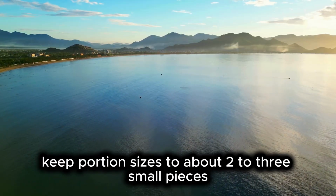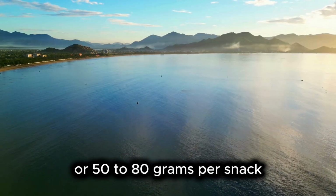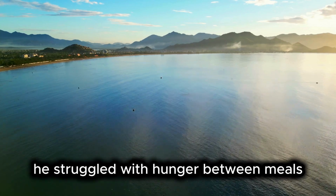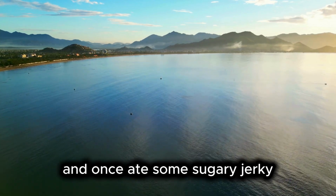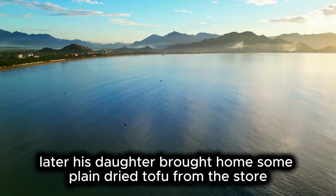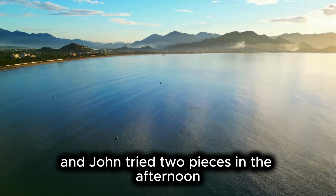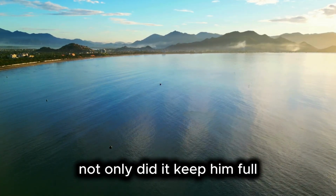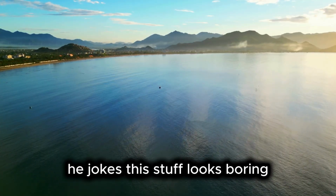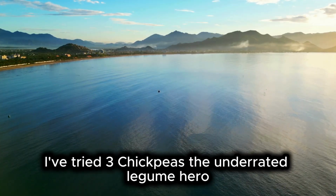Keep portion sizes to about 2 to 3 small pieces, or 50 to 80 grams per snack. Example: meet 70-year-old John from Michigan. He struggled with hunger between meals and once ate some sugary jerky that shot his blood sugar through the roof. Later, his daughter brought home some plain dried tofu from the store, and John tried 2 pieces in the afternoon. Not only did it keep him full, but his blood sugar remained steady. He jokes, "This stuff looks boring, but it works better than any supplement I've tried."